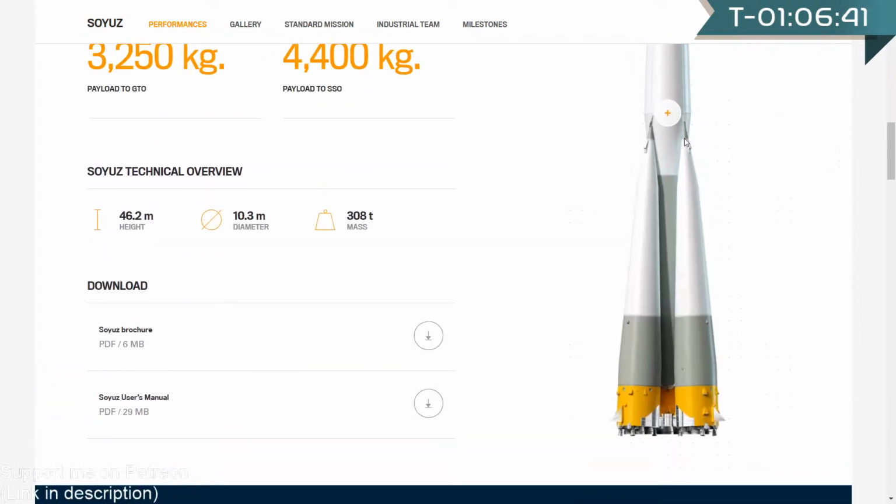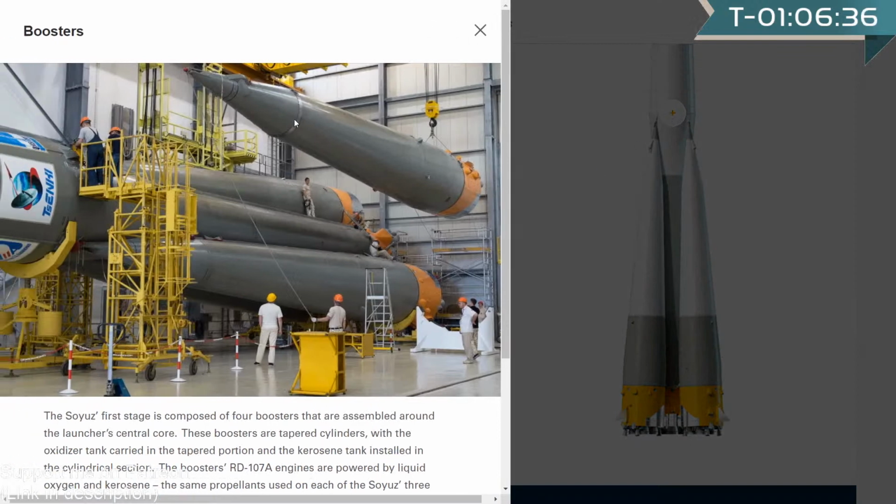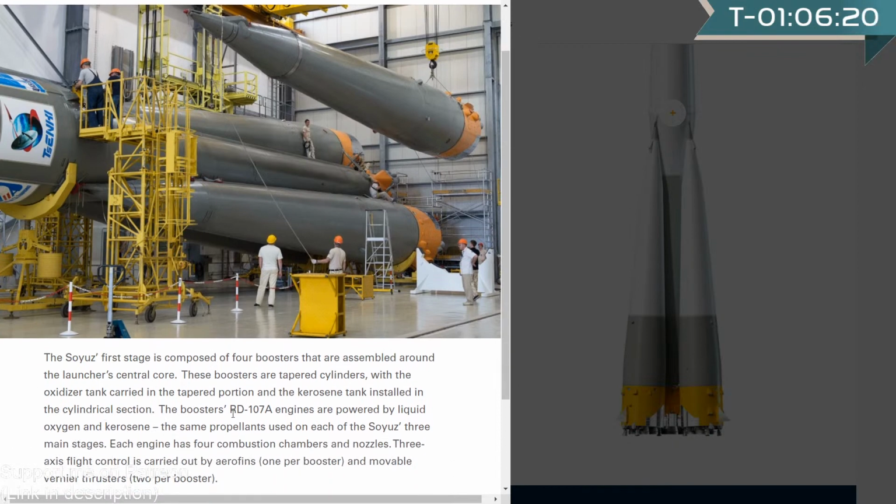So here we have four boosters. As you can see, the boosters are kind of unique in shape. They are conical in shape, not cylindrical and then tapered at the ends. No, it is not like that. They're conical in shape and use RD-107A engines, which are powered by liquid oxygen and kerosene. So it is not liquid hydrogen and oxygen, it is kerosene and oxygen.